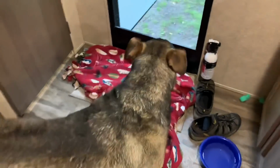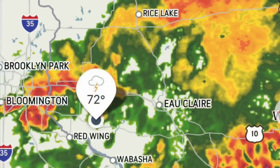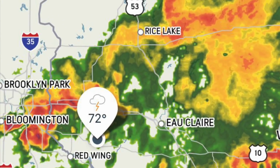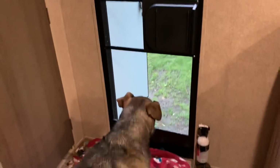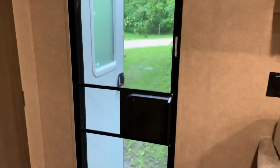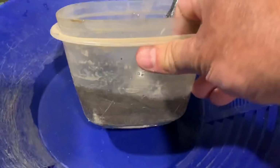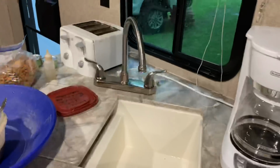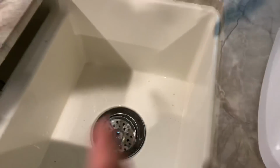Well, we're back at the camper. It is absolutely pouring. Check out this radar. So, we're stuck in here at the lightning and some hail and lots of rain. But I managed to scrape together a decent amount of concentrates here. And I got my big old pan here, and I got a sink right there with some water. Now my wife probably won't appreciate me getting a little sand in there, but she's not here.